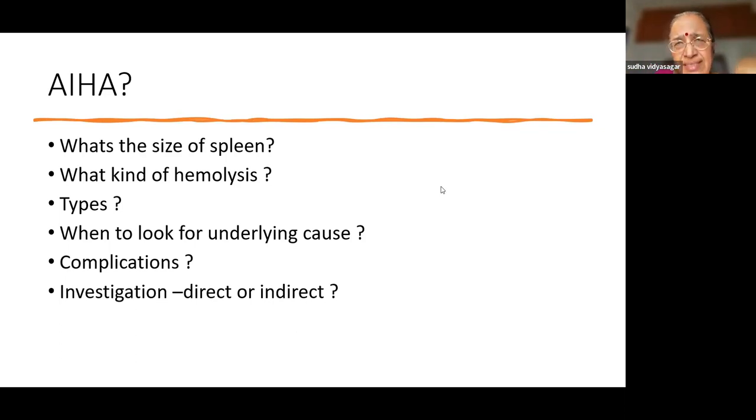Direct. Okay. So DCT, right? It's a DCT. And remember, the DCT is a very sensitive test, positive in about 90 to 95%, but you can get about 5% negative. Please remember that you can get a false positive DCT when you transfuse, or with other conditions.